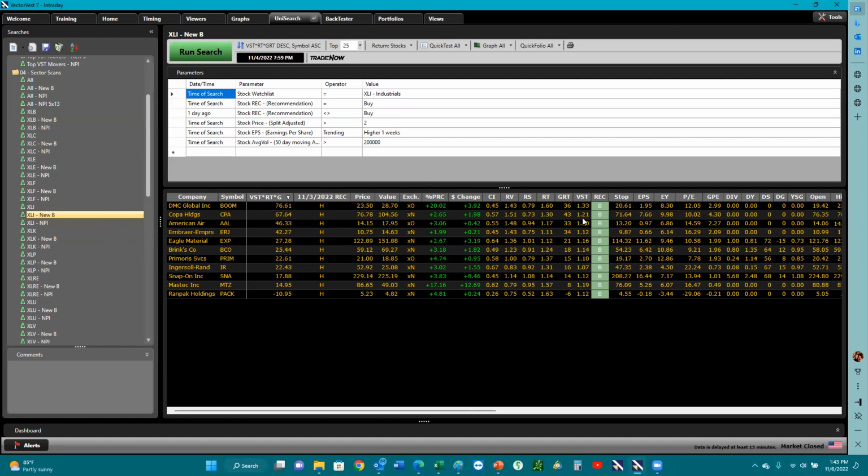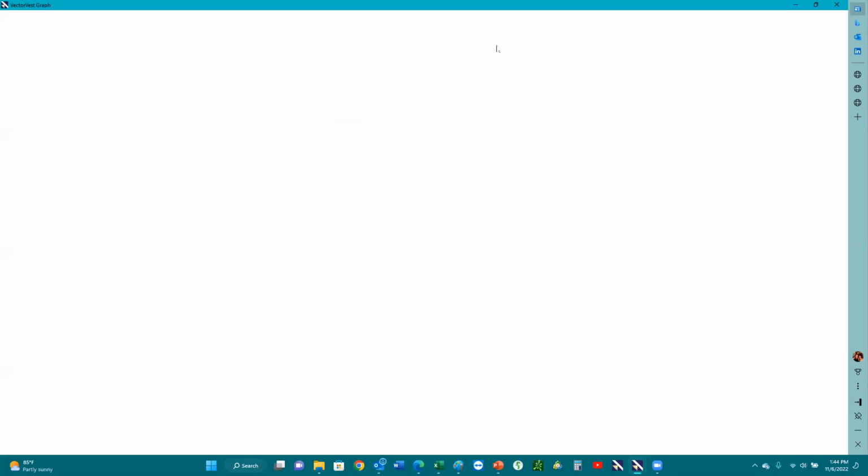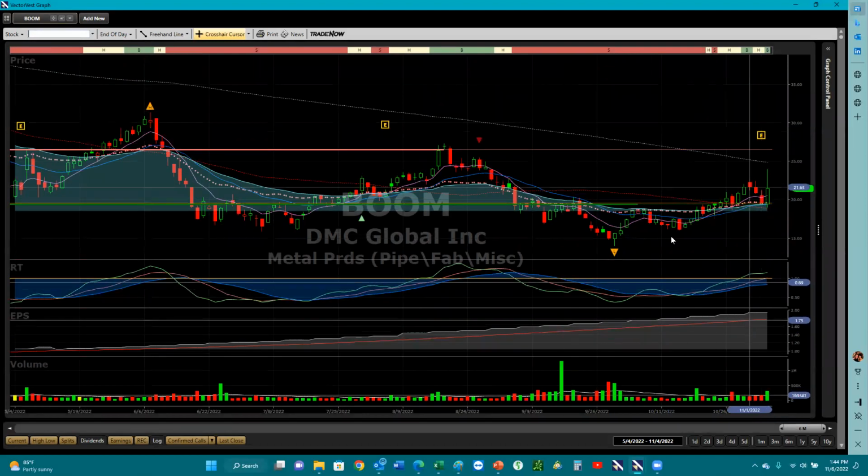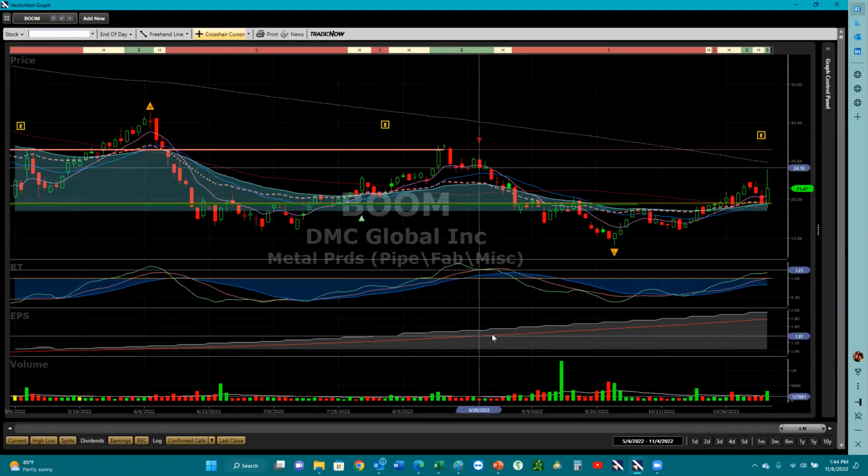You can see the VST right here is above 1 on all of these, which means they are undervalued. Which means they've got all of these different indicators in their favor. And then I can graph them. So this one here, boom, $21 stock. Look at that earnings line.